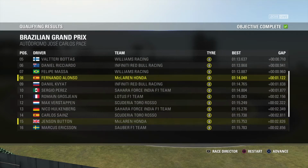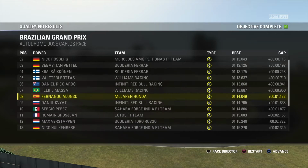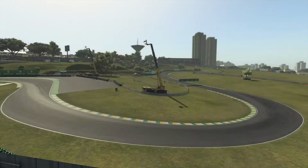Alright, so there you have it. We qualified P8, as Jenson Button qualifies in P15. As you heard, Mercedes lock out the front row, then the Ferraris behind them, then Williams for Valtteri Bottas, then the Red Bull racer Daniel Ricciardo, then Williams for Felipe Massa, then us, then Daniel Kvyat for Red Bull Racing, and Sergio Perez for Sahara Force India. So let's get ready for the race and see what we can do, and hopefully it won't be raining.